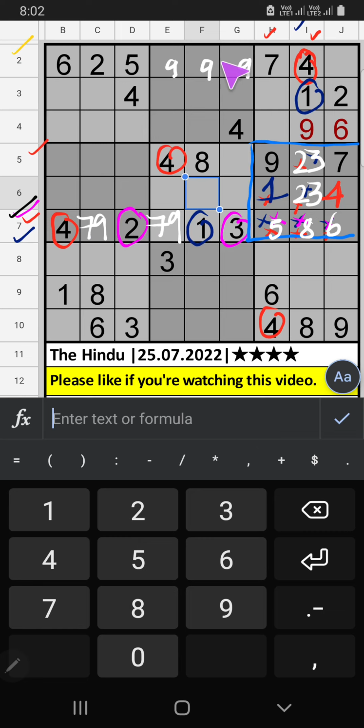Second row, we have 5. So 5 can't come in the cell. 5 will come in one of the cells. We will confirm later. Column H, we have 5 and 6. So 5 and 6 can't come in this cell. It will come in one of the two cells. Column J, we already have 6. So 6 can't come in the cell. 6 is confirmed here. Then 5 is here. Then 6th grade, only one number is remaining, 8. 8 is confirmed here.